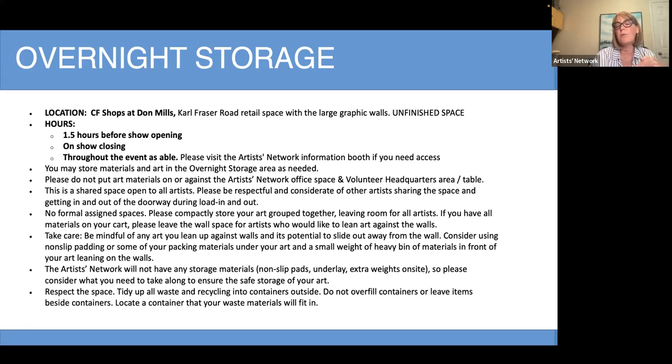The Artist Network booth is close. If you need access to get in there, just come over to the Artist Network booth. We'll have a key there, and we can open up, like, if you need packing material or you want to switch up your art or do anything like that, we're happy to help you access that space.